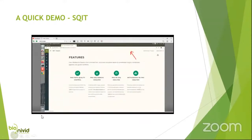Once you log in, this is your home screen and the various applications which are available for your perusal.